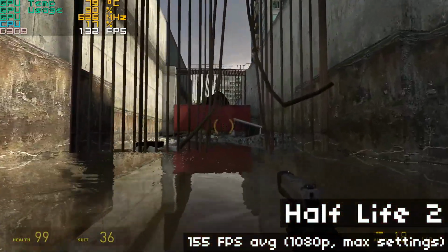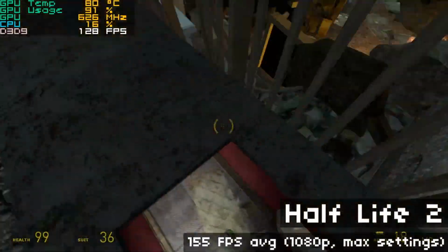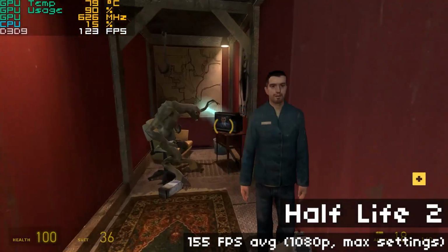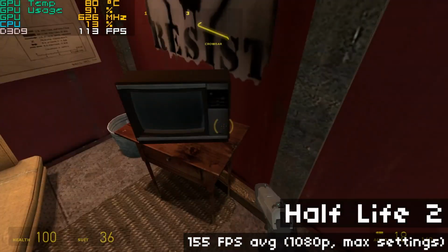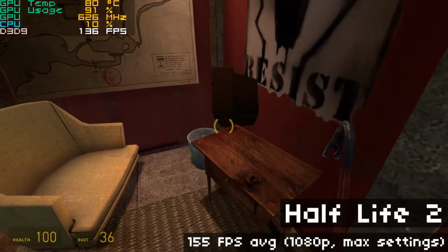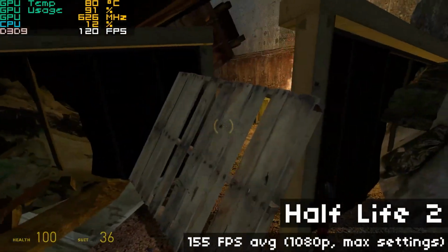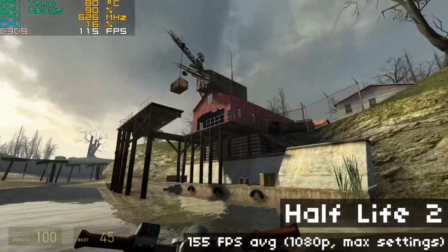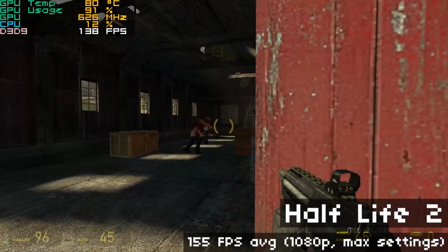I remember looking at that water for the first time thinking, that is so realistic and games will never have more realistic water than this. Which is silly, obviously, but it did take a very long time before this quality of water graphics was standard in games. I'm gonna test some other games here, I promise. Let's just enjoy a few more uninterrupted moments of this glorious Half-Life 2 gameplay.